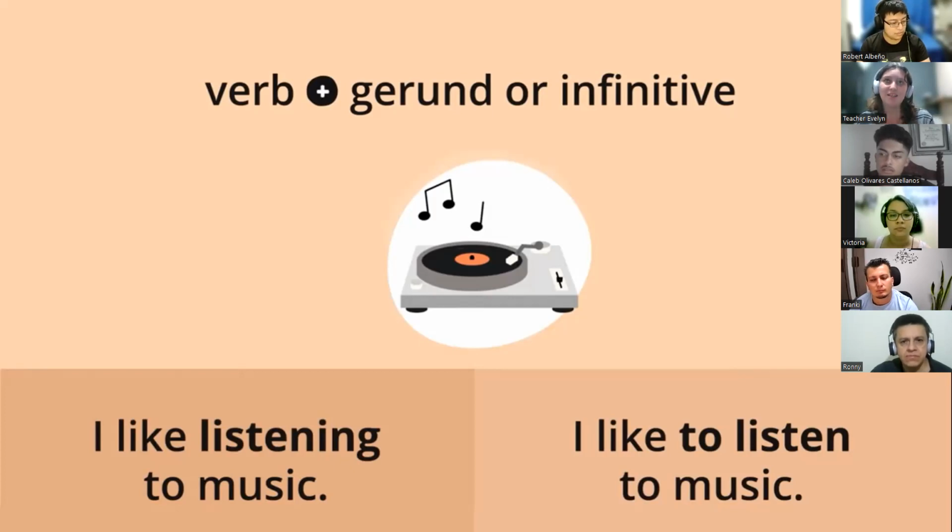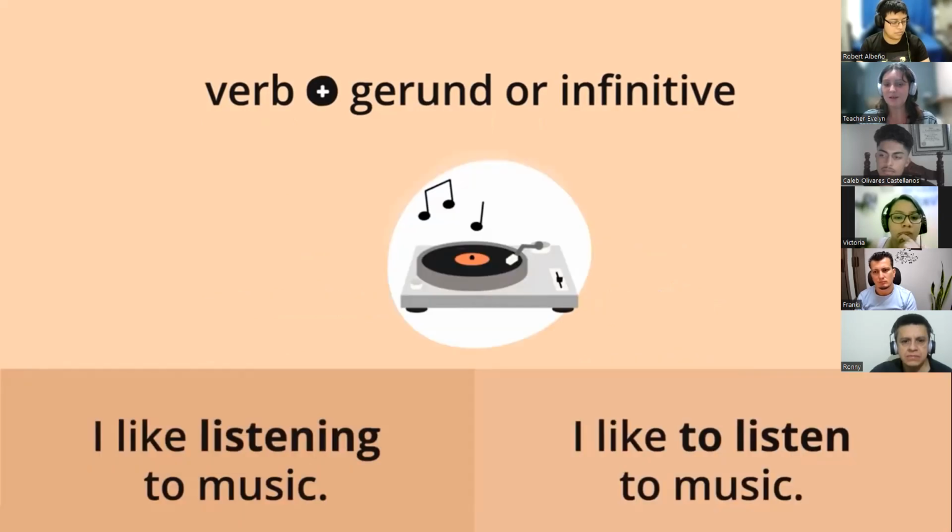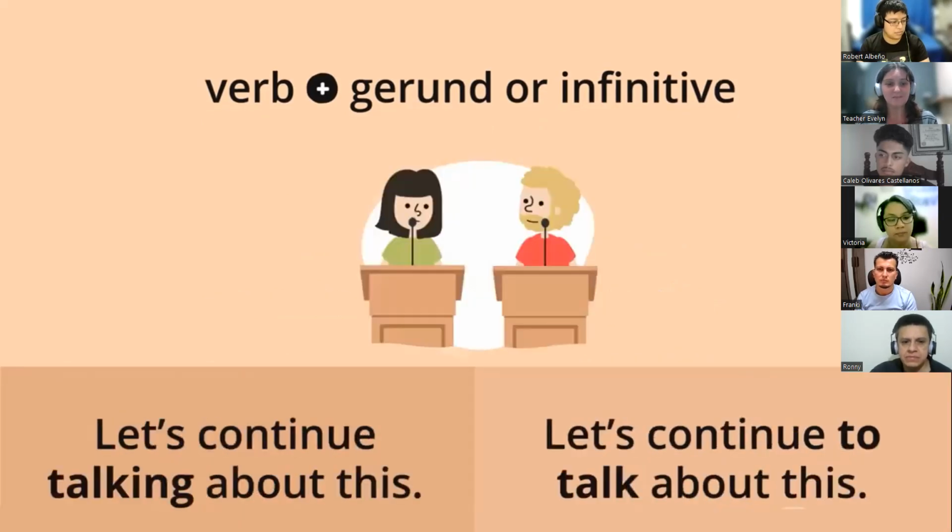But imagine the verb play. We always say I like to play football, or we can say I like playing football. But it is more commonly used I like to play. But it is correct saying I like playing because we are using the verb like, right? So if we use one of these verbs, we can say a gerund or an infinitive after them, right? And we have another example. Let's see, Guillermo, can you help me read these examples, please?